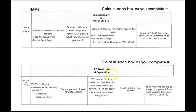All right, for PE, music, art, and exploration this week. These are some good recommendations. Of course, remember that science and social studies and PE, music, and art are all optional. They're not required for your grades.